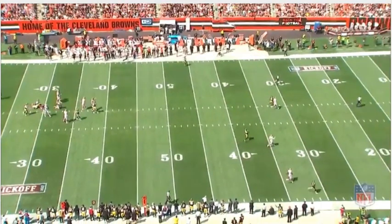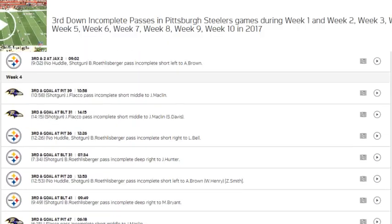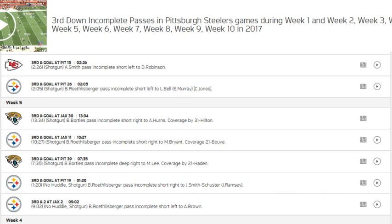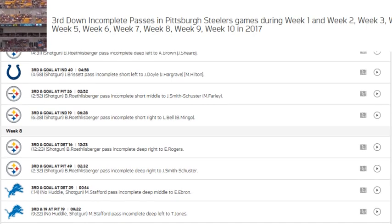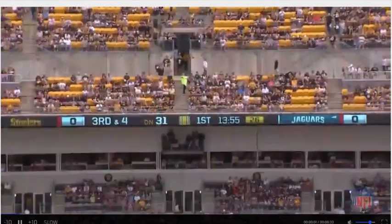Alright, so there you go. Alright, next one here. Again, apologize for having to scroll through all this. Game Pass search function is not really kind. For whatever reason, every play says 3rd and goal. I don't know why it does that. Kind of makes it a little difficult to find the right play. 3rd and 4 here.